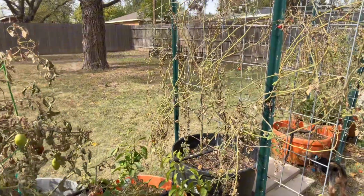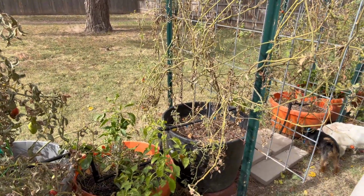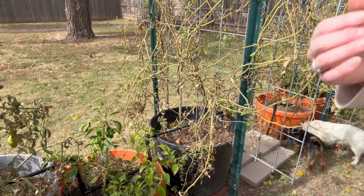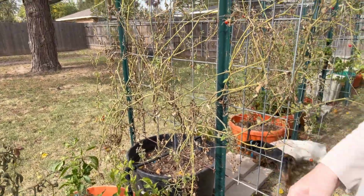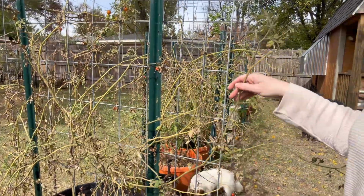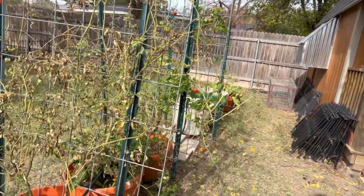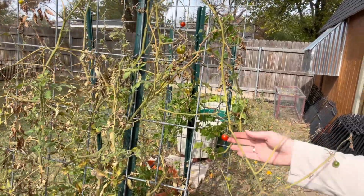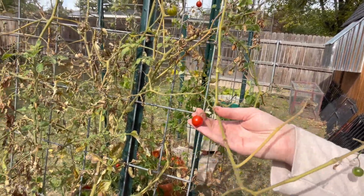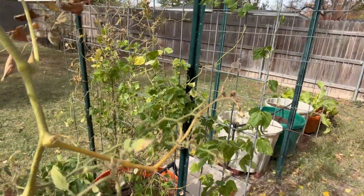Our pepper plants, that's the thing with the garden, it'll try to produce until it can't, until it gets killed. And it's still trying to produce. Our cherry tomatoes look very viney and straggly now. Same thing over here. But here you go, fruit still going on it. Cherry tomatoes will probably still be edible and be good.